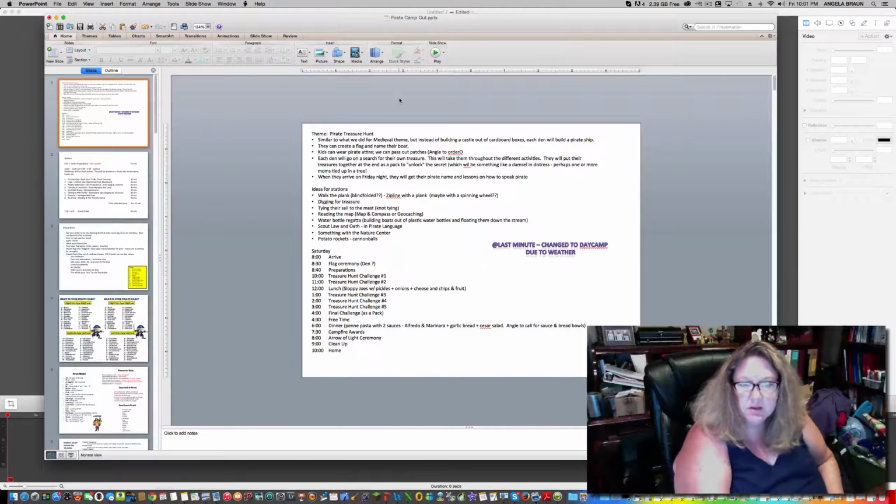Just as a note, this was originally planned as a Friday, Saturday, Sunday campout, and because of the wonderful rain outside, we are having just a day camp. So it'll be from 8 a.m. to 9 o'clock tomorrow night. We've been working on trying to get this set and adjusted for that kind of day. So just the highlights of what we will do.